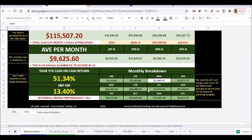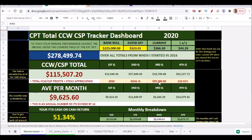I'll tell you, you can do this. And hey, look, you don't have to have $225,000 to do this. All you need is 100 shares of an optionable stock. That's where you begin. Do understand, I started all of this 5 years ago with one stock. I've told the story many times. One stock got me in the game. I sold the covered call. I bought it back. I then sold another covered call. I tell you, that was the beginning of what you see right here.